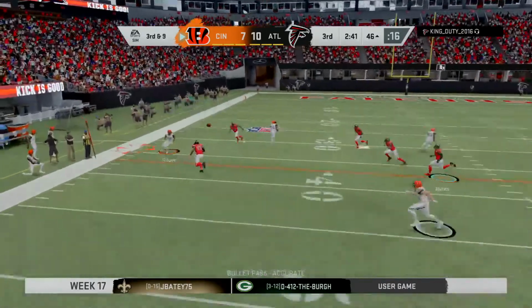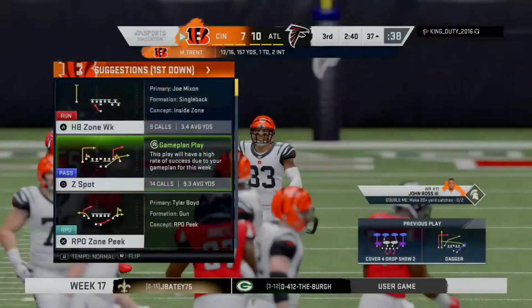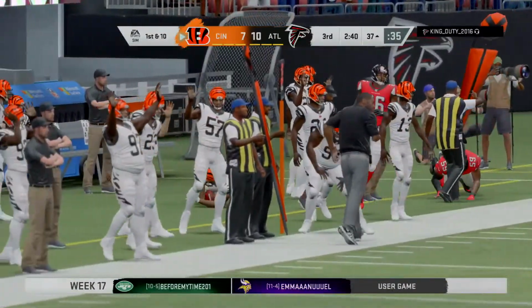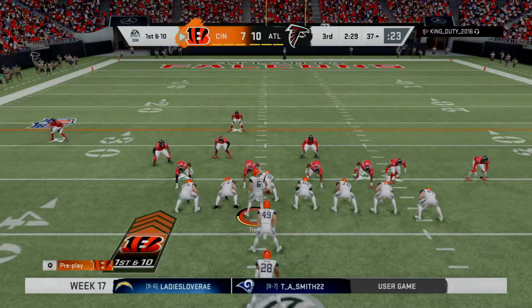Operating from the gun, Trent. And he will find his man on the outside. 10 yards there on a Bengal first. And just a small glimpse there as to why they like this rookie so much. And that's why they lit up a little bit in our meetings with the coaching staff, didn't they? When we talked about him, they did.